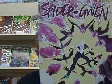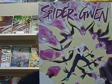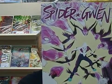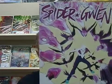Spider-Gwen is another one of the just biggest books in comics right now. #1 flew out of here. So if you didn't add it to your subscription list, make sure you get down to your shop and pick up #2 before it's gone.